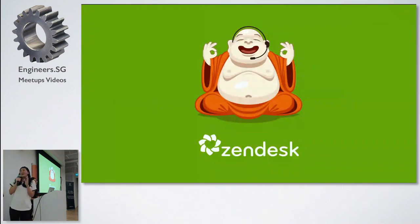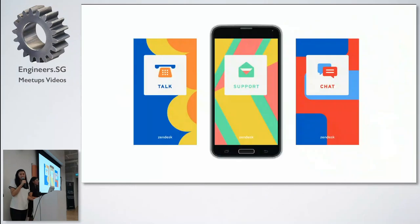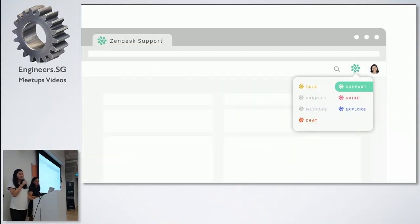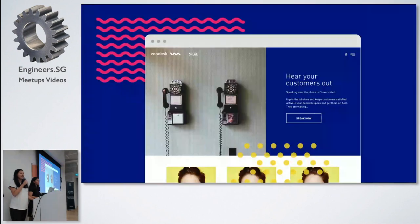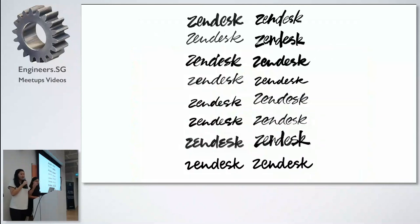Okay, so going back to our brand. What we did to solve this problem was first we looked at our brand. And we looked at this and we were like, firstly, it's a Buddha. Secondly, it just doesn't scale. We need a brand that really can scale with our platform. We need a new brand with room to grow. So we started thinking about what makes a brand family. What is it to have diversity within lots of different products and yet unity within the Zendesk platform? We looked at super simple solutions and crazy color palettes, textures, photography, patterns. And all the while we asked ourselves, what are the values of Zendesk and how can we represent them visually?